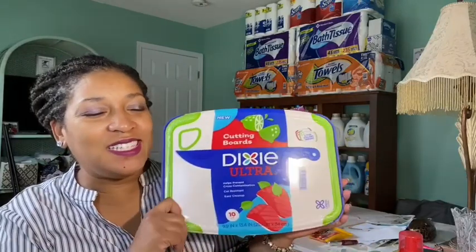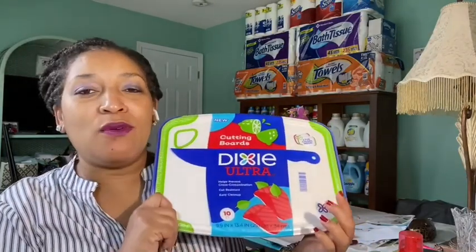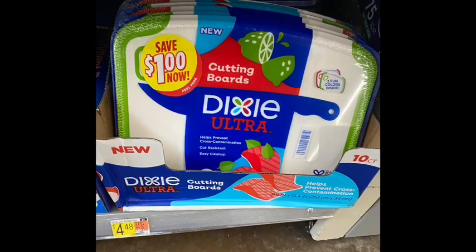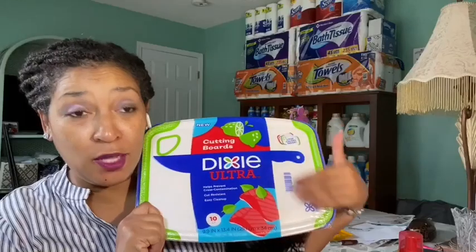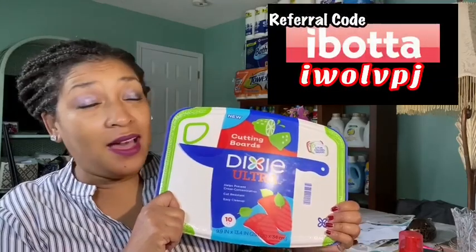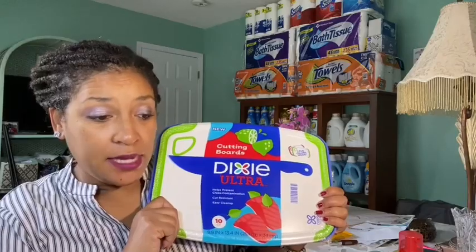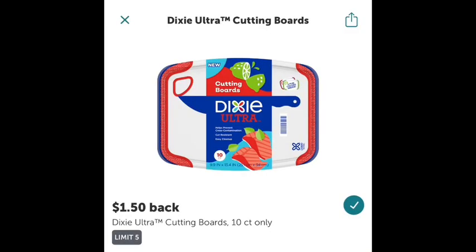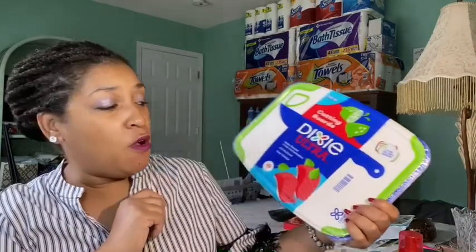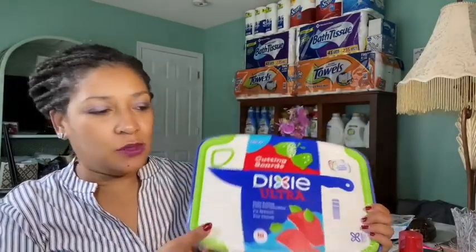All right, so this is the Dixie Ultra Cutting Boards. This one actually had a coupon on it. So it was $4.48 in store, but it did have that peel off coupon, which was $1, dropped the cost to $3.48. Now, that coupon did not want to scan. I don't know what the problem was with that coupon. So the cashier did have to manually input it. My rebate was $1.50. So final cost $1.98 for the Dixie Ultra cutting boards. It's 10 in here, so I think it's worth it.